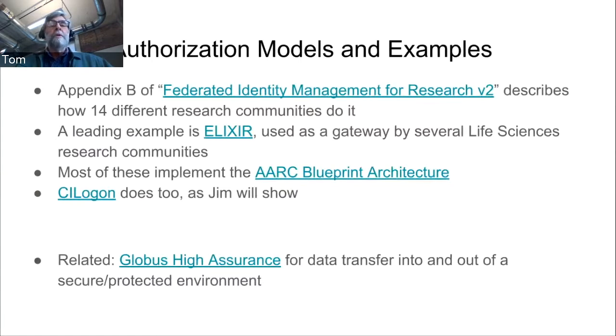One of those 14 is something called Elixir, which is a gateway that is used by a number of life sciences research communities. I forget the number, but it's growing. It's something like 20 different communities that have their access to their resources managed by this common gateway. I'm going to give you a little bit of a look at that in the next slide. There's also something called the AARC blueprint architecture for things like these gateways, and Elixir is an example. CILogon, that Jim might talk about in a few minutes, is another example of that, and so on.